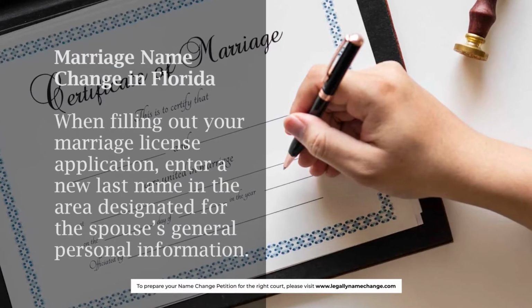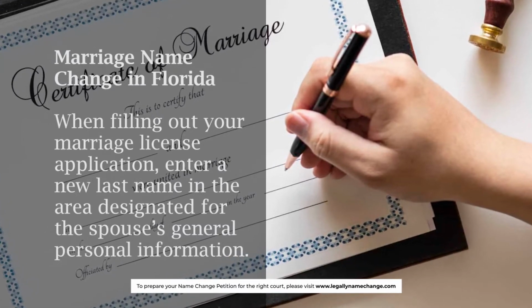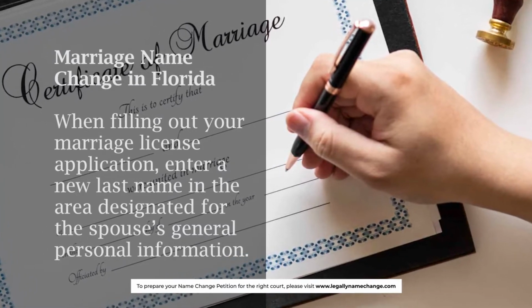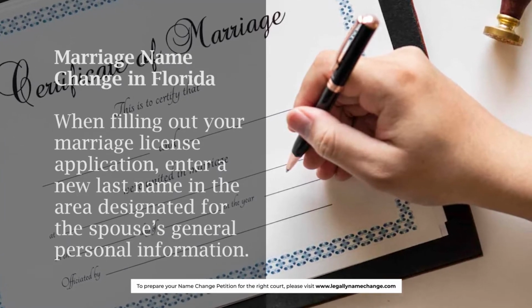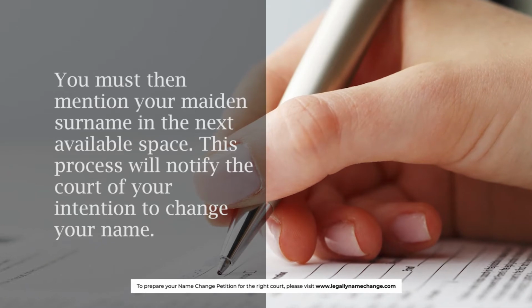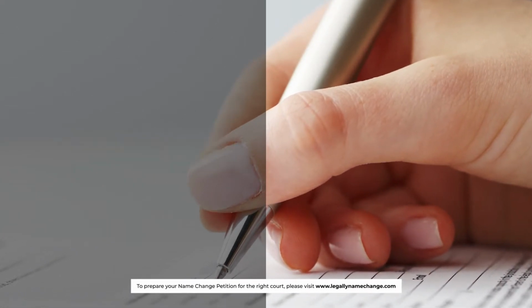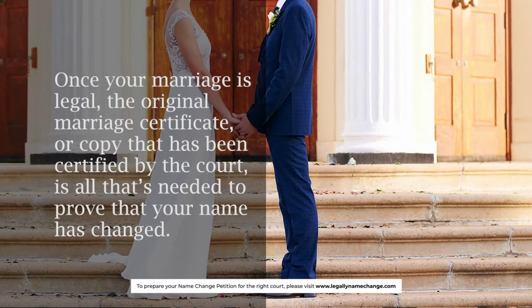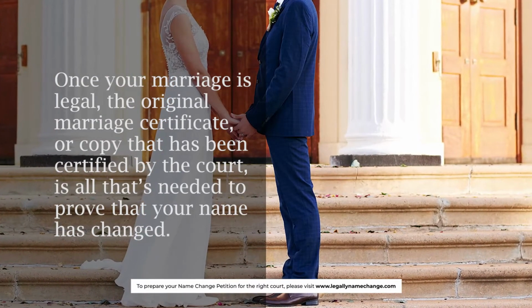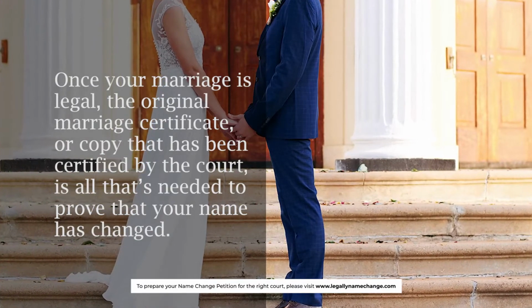Marriage name change in Florida. When filling out your marriage license application, enter a new last name in the area designated for the spouse's general personal information. You must then mention your maiden surname in the next available space. This process will notify the court of your intention to change your name. Once your marriage is legal, the original marriage certificate, or a copy that has been certified by the court, is all that's needed to prove that your name has changed.